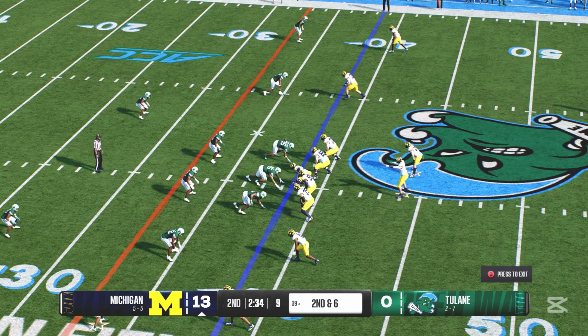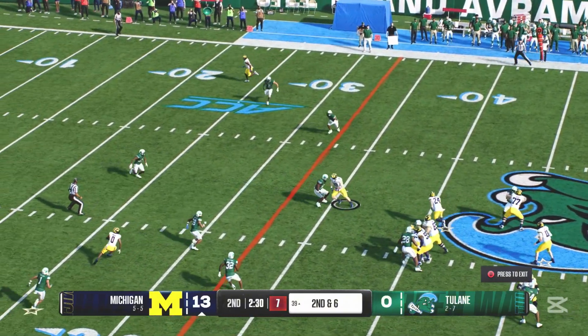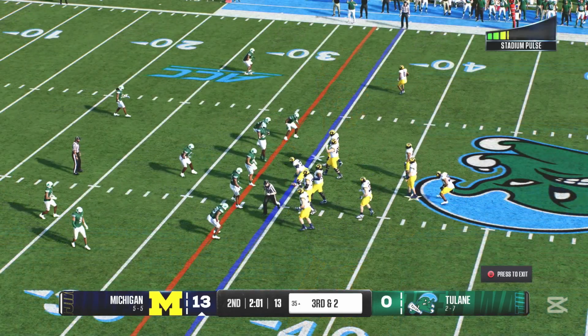And they really were in a nice rhythm as well. And I'd love to see that here on the next drive, too. Just keep doing what you're doing. Everything seems to be working, and you seem to have this defense on their heels.